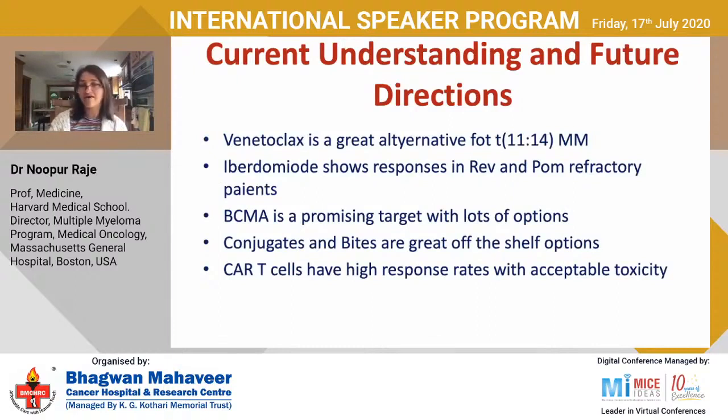So I think what I have tried to show you all in these last few minutes here is we do have a lot of different approaches that you can use for the relapsed refractory multiple myeloma patients. We have several new drugs that we are excited about. Venetoclax, for example, should be considered in the 11-14 translocated patient population. There is encouraging data with Iberdomide and the newer CELMoD as well, specifically in patients who become lenalidomide and pomalidomide refractory.